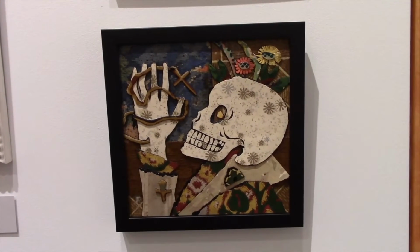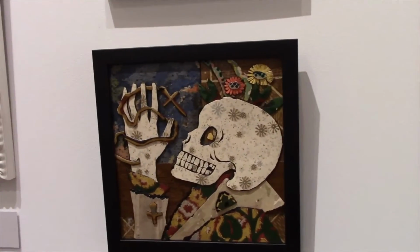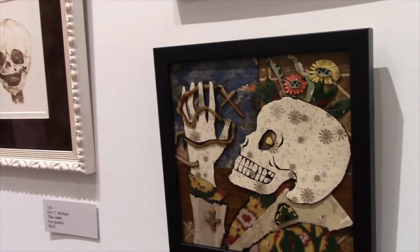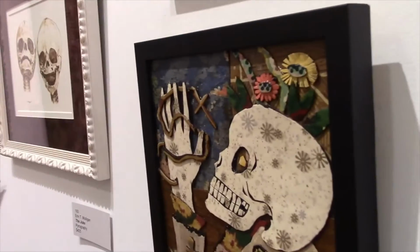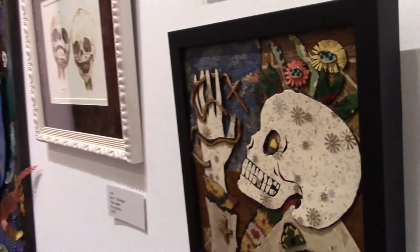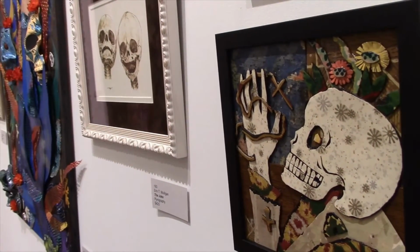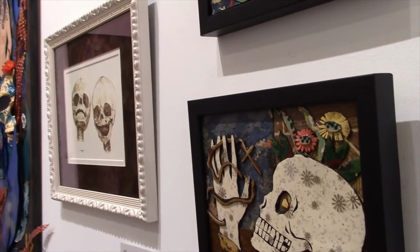These are vintage linoleum assemblages. These are linoleum that are pre-World War II. So I'd say a whole bunch of you guys that are watching this video probably weren't even born yet. But you can just see how cool some of these linoleum styles were, and what a great reuse of materials.